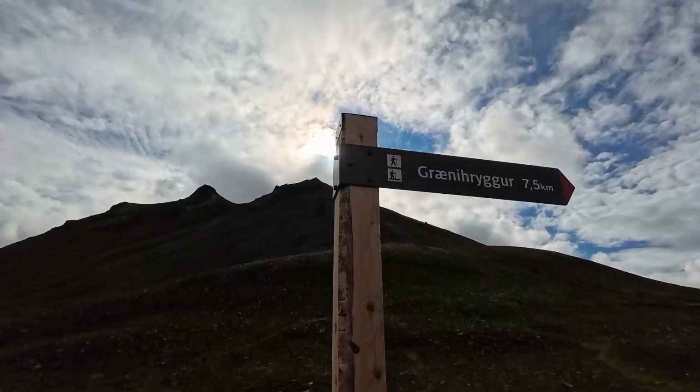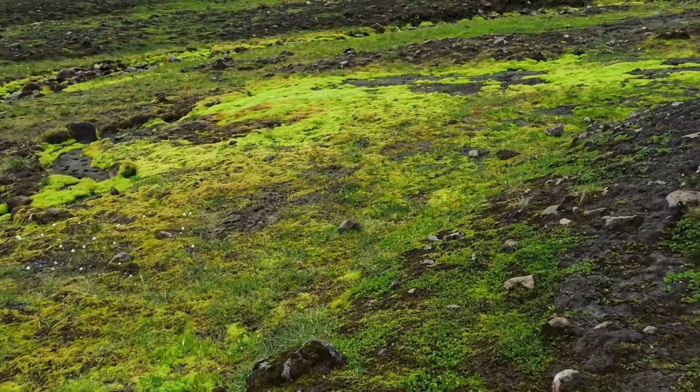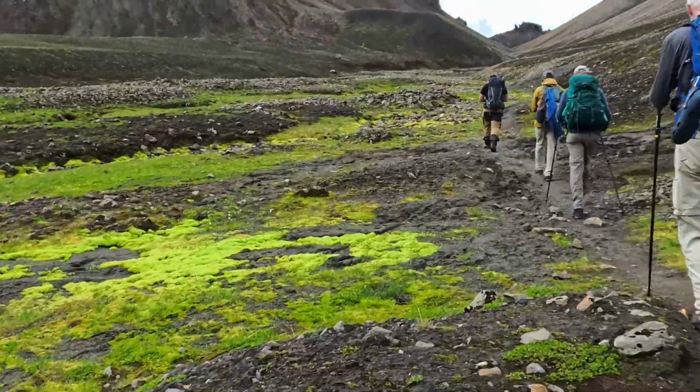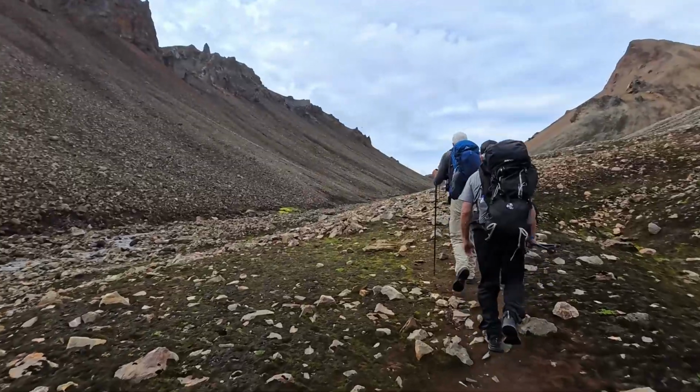I think it's pronounced Graenihryggur Trail. This word stands for green spine, which you will see shortly. This trail is 16K out and back with 800 meters of elevation and took us about 7 hours at a very easy pace.